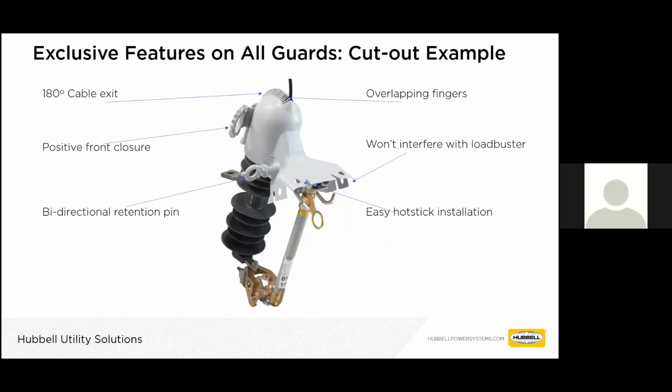Similar features on the cutout guard. These are just a couple of examples. There are obviously many others. Again, the 180-degree cable exit, overlapping fingers. But this is a hot stickable design, so the retention pin and the front closure can be installed from either side, whichever side provides the best access. And the design of this is made where it will not interfere with larger end of stick tools, such as a load busting type tool that's used with a standard cutout.